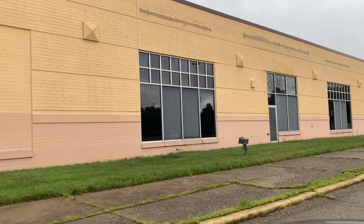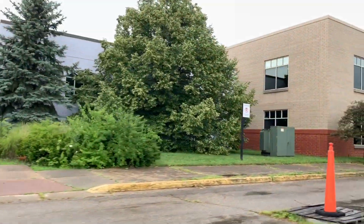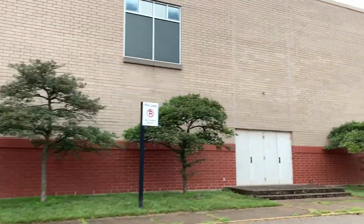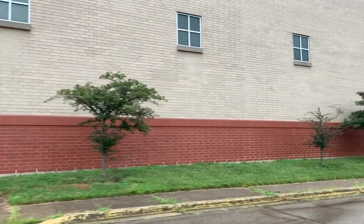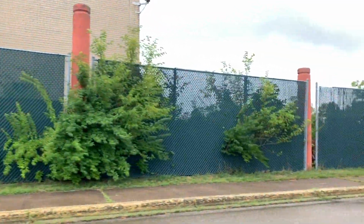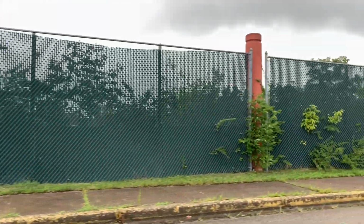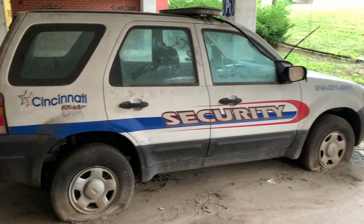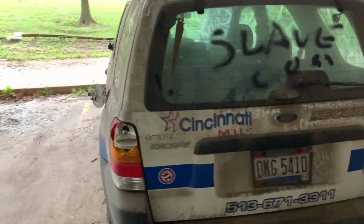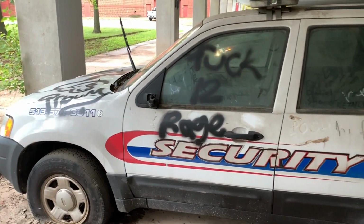This right here was Guitar Center. These were offices, those are office entrances. A security vehicle left abandoned here. Crazy. Pardon the language there.